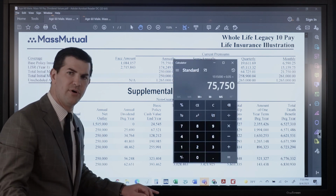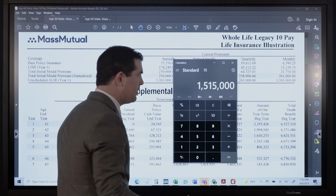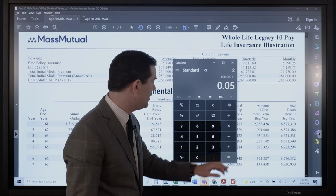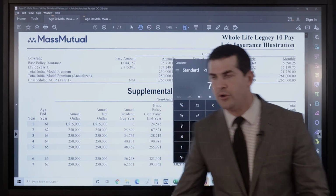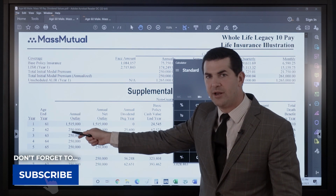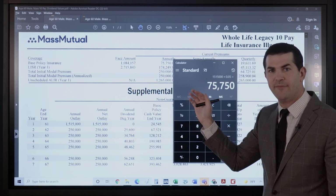You have a calculator in front of you? Yeah. So if you want to take that number, 151, and multiply it by 0.05. Okay? So MassMutual will allow a policyholder to have a base premium of 5% of whatever the total first year input is, your out-of-pocket payment and 1035 exchange proceeds. That's as low as we can go with the base premium, 5%.